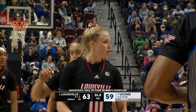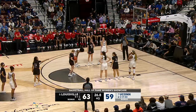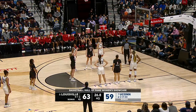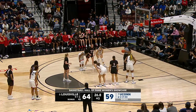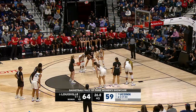And Van Lith will head to the free throw line. 81% from the line this season. Third foul on Ducharme. At the line for the Cardinals, number 10, Emily Van Lith. So here is Van Lith. Louisville continues good work at the free throw line. Now 12 for 15 today.